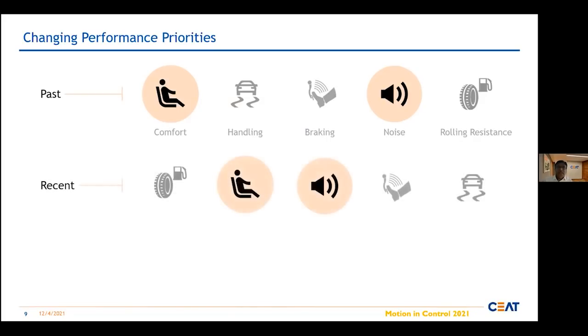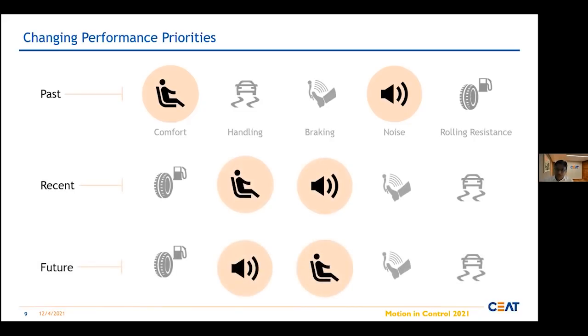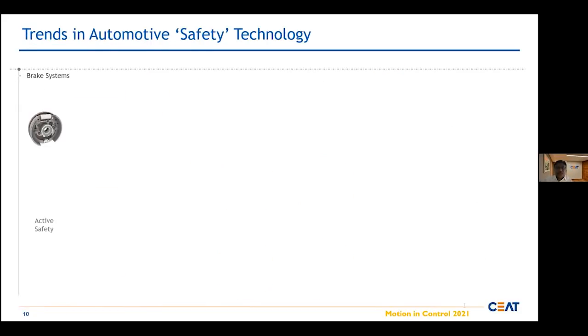In the past, when handling was not very important, it was comfort and noise first, and recently comfort, noise, and handling became important. In future, since autonomous driving is coming into the picture, it is going to be the comfort of the people. People are not involved in driving, so they are doing other activities, and the comfort inside the cabin is going to be more important. You have also seen that fuel efficiency has become one of the most important characteristics of a tire in any vehicle.